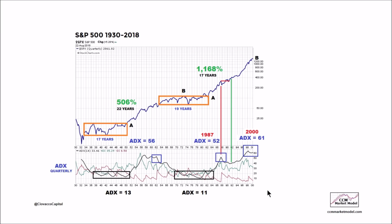So going forward now, we have some reasonable tools to compare and contrast the present day. If the present day looks like this, it would be more concerning. If it looked like this, it would be more concerning. And if it looked like this even, it would be more concerning. ADX, especially when we use it on a quarterly chart, is not a timing tool, it's a context tool.